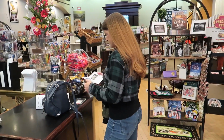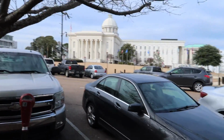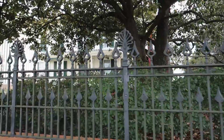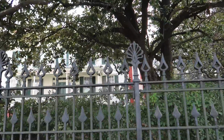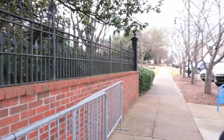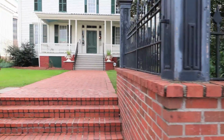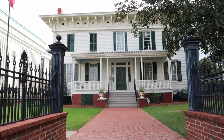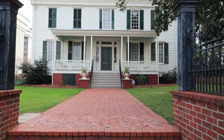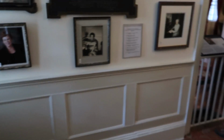Something like that, yeah. All right, so we are across the street from the Capitol building, and this is the first White House of the Confederacy. So when Jefferson Davis was named president of the Confederate States, this was his White House. So we are going to go inside it. It's supposed to be quite the building.